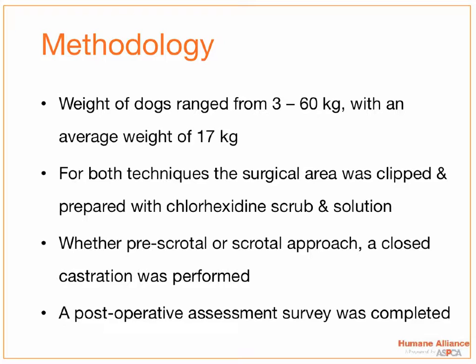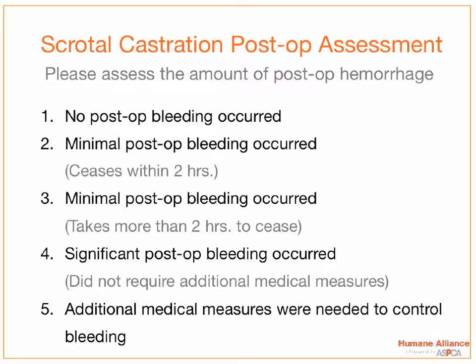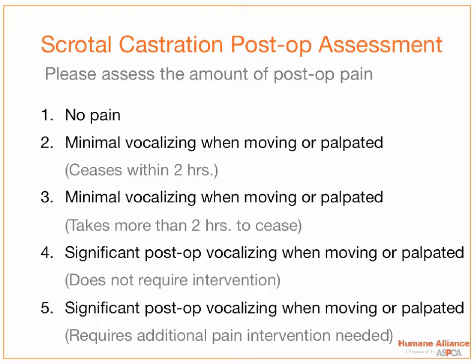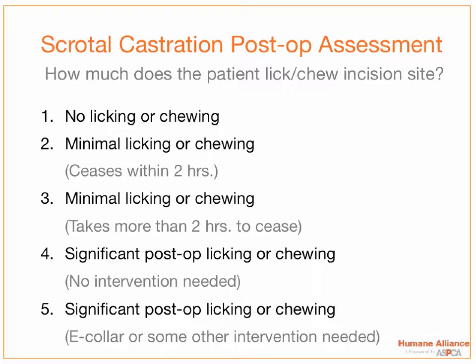This was a multiple choice questionnaire that we sent home with the owners. We asked them to assess the amount of post-op hemorrhage. Circle which one. We asked them to assess what they thought the swelling was. We asked them to assess how much pain they thought the dog was in, not taking into account the type of dog that it was. You know, the golden retriever that doesn't care about anything, the little dog that thinks everything is terrible. And how much does the patient lick and chew at its site? Again, these were multiple choice questions. Circle which one you think, and they mailed it back in.